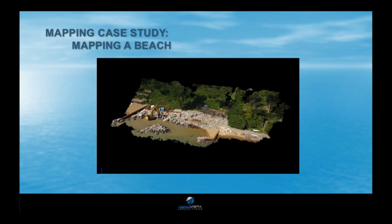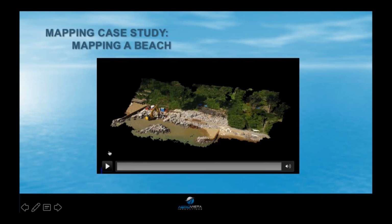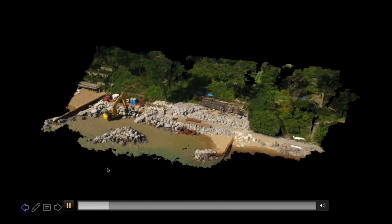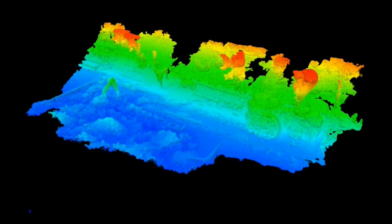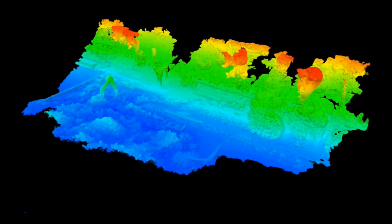This is the mapping of a beach that we did for a beach construction company along the North Shore of Lake Michigan. What you're looking at now is the three-dimensional point cloud model of the site. Now we've set it to elevation contouring here. This is extremely important because the ground surveyor that was picking this operation was only able to give contour lines. Now the construction company didn't want to use contour lines. They wanted to use the 3D model to bring into their BIM. So we created that for them.